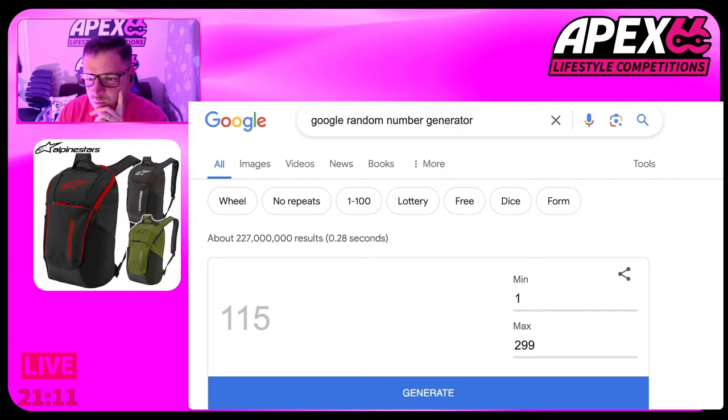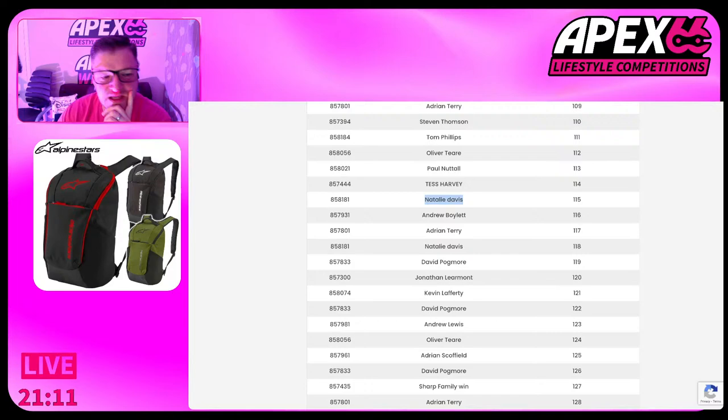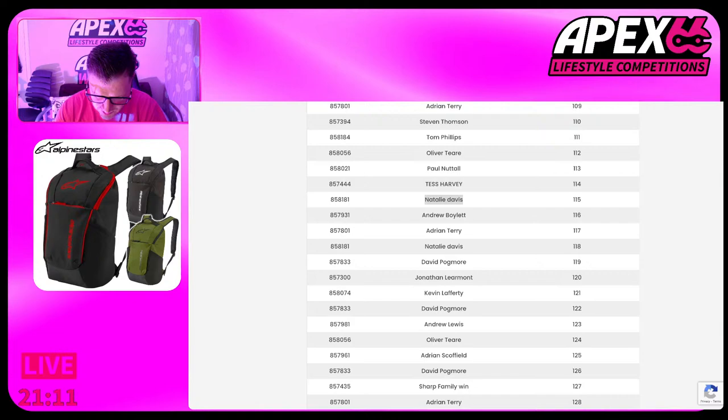It's ticket 115. So we come across here to the entry list, and there it is. Ticket 115. As I say, we did sell all the tickets on this one, so we will find a winner first time. And our first winner of the evening is Natalie Davis. Well done to Natalie Davis with ticket number 115. Let's give Natalie lots of love in the comments, please. Right, just update that. Natalie Davis, well done to you. You've just won yourself a stunning backpack.